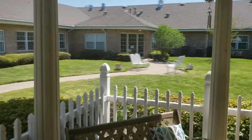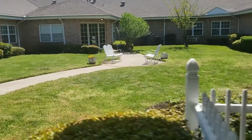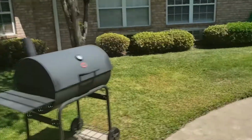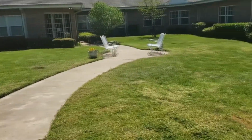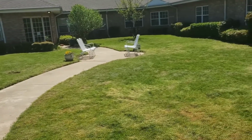Welcome to the courtyard at Grayson Place. This is one of my favorite spots in our community. Residents and their families enjoy the courtyard for cookouts, outdoor activities, games, and parties. We love relaxing in this beautiful outdoor space.